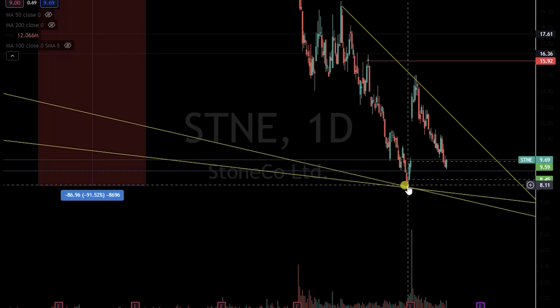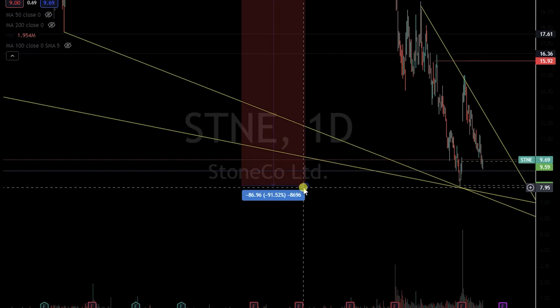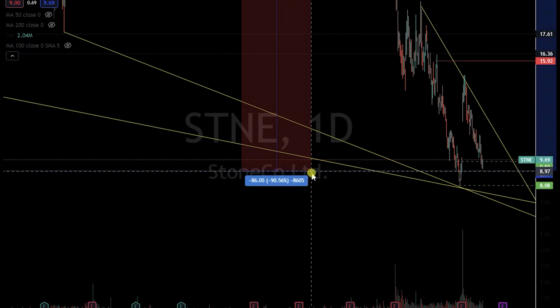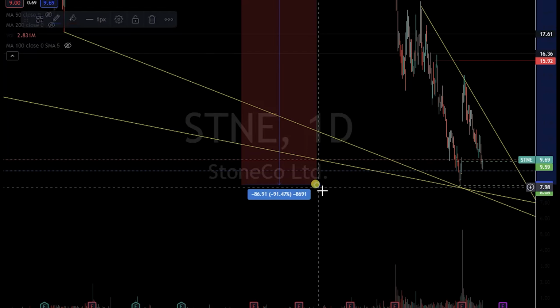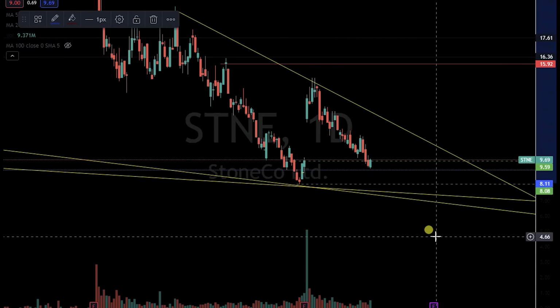Can it go lower to test this downsloping trend line? It absolutely can, or this double bottom zone. It certainly could go down there. I'm not going to say that it can't, but the fact that it's 91%, or basically 90%, down from its highs suggests this thing is way too oversold. When a stock is down 91% from the highs, is there really much more risk to the downside?